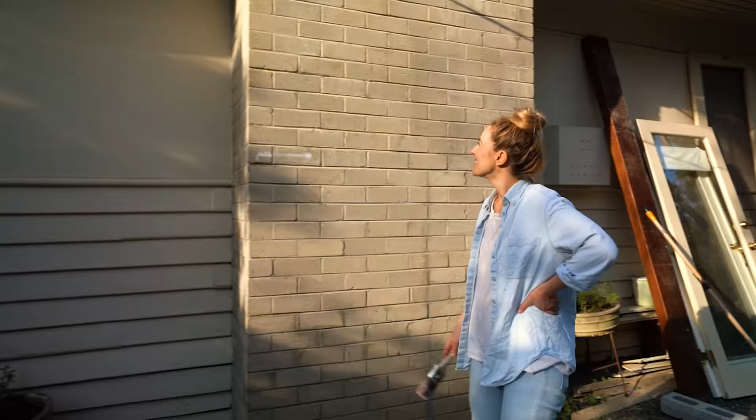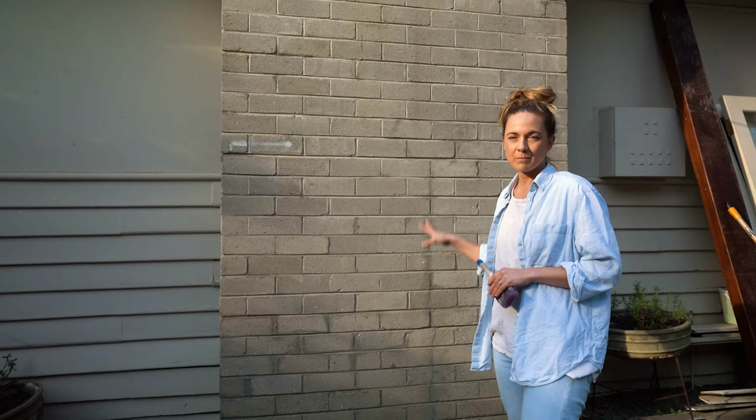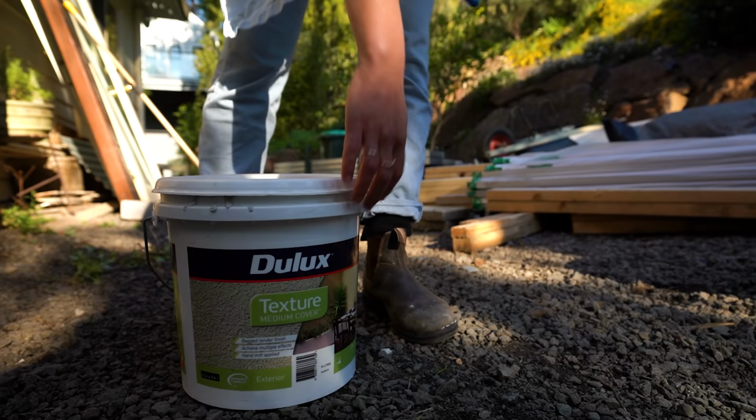This is our chimney. I love the brick and we're going to keep it, but we are going to paint over it. There were some cracks and imperfections, so what we've done is filled a few of them with mortar, but you can still see it. So instead of just using normal exterior paint, what we've actually chosen is this textured paint.